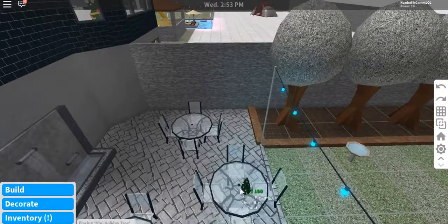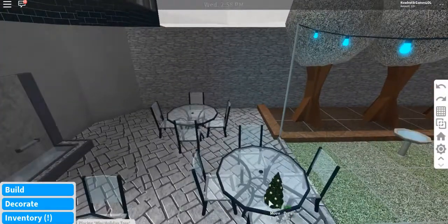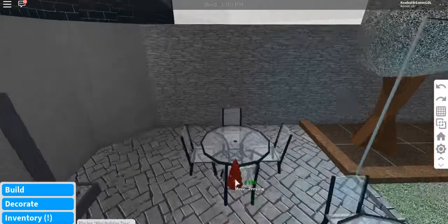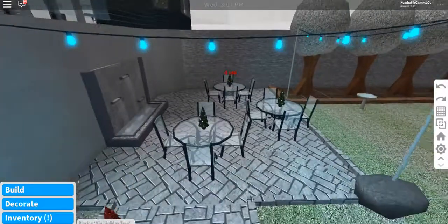Actually, I'm going to put them on these outdoor tables because, to be honest, these tables are pretty bare. Like, I don't put anything on them. So these trees go perfectly right there.